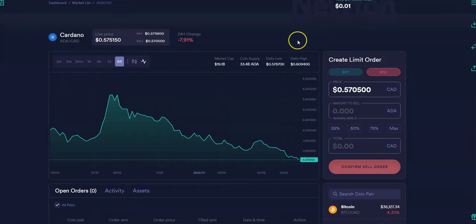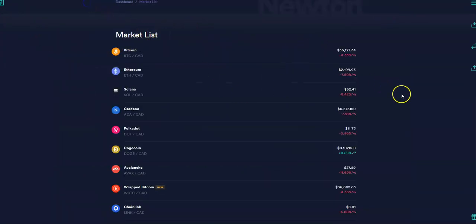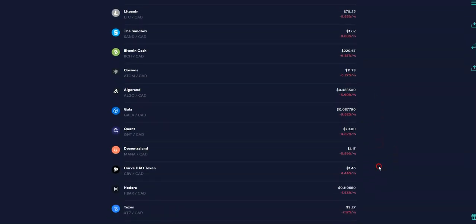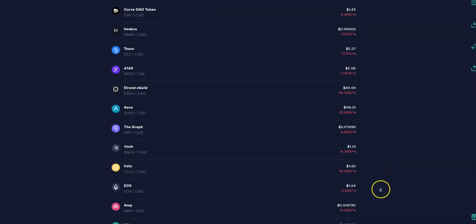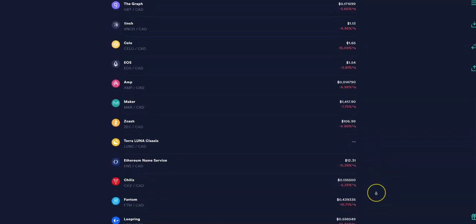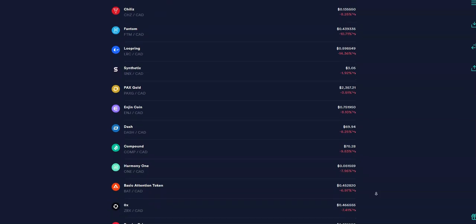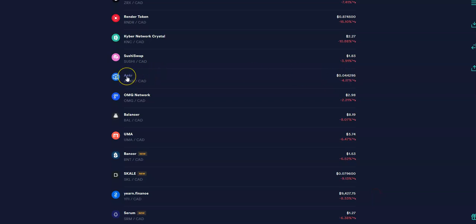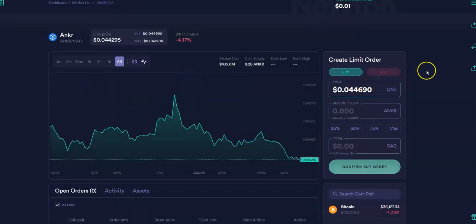You go into the marketplace. We're in the marketplace now, but I can go to the market list. Say you got 50 bucks, and you wanted to buy, let's find something reasonable. Let's say you wanted to buy this one, Anchor. It's 4 cents per token. So you would click on that. It's telling you the price right there. You would say, I want to buy it.